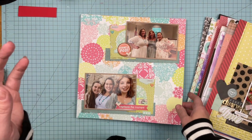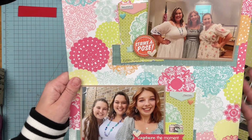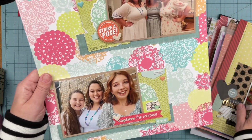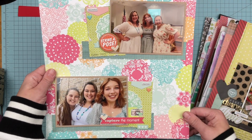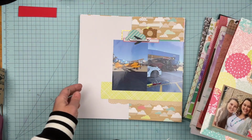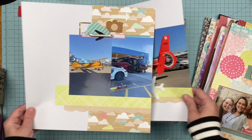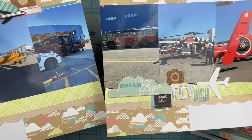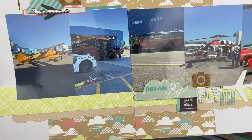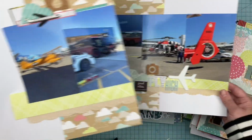This is Chloe and her friends on Easter. So that Easter that we had a Jommy Day, Chloe was together with her friends. Here is another 2-page layout for Aviation Day. Very flat layout, lots of white space. Again, using that Everyday Eclectic Echo Park kit.